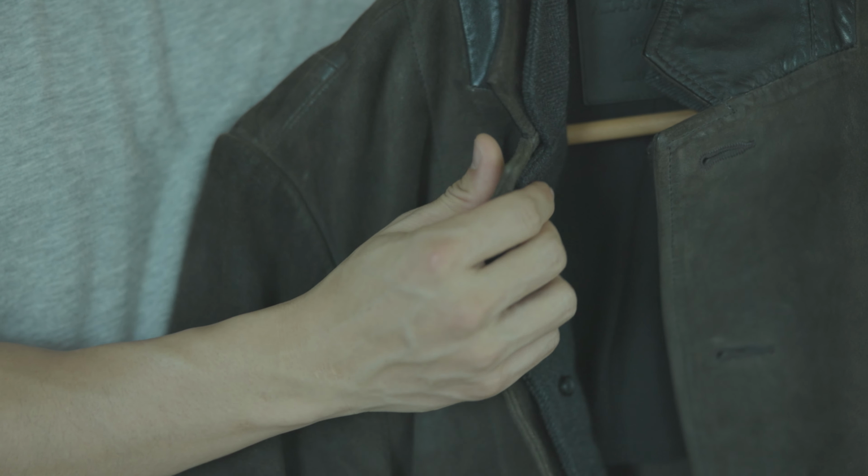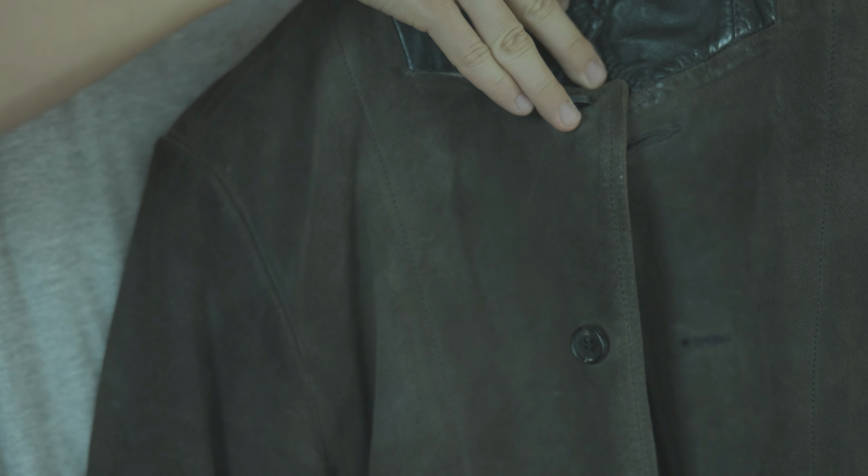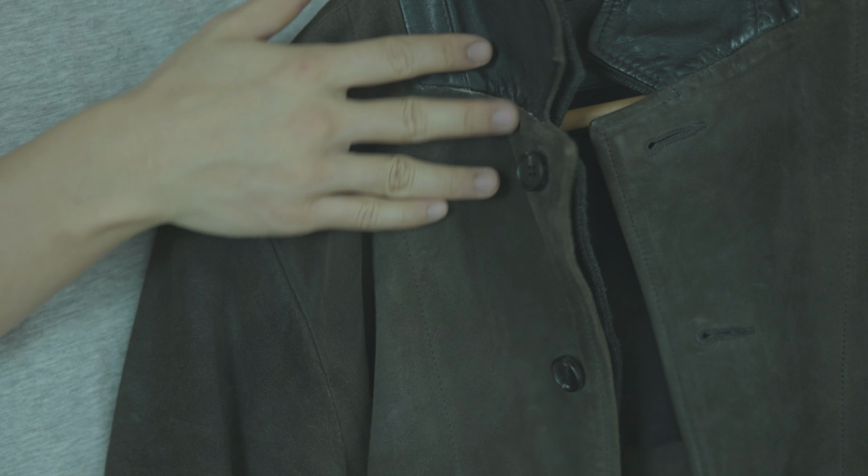I've also seen more maroon suedes, blue suedes. I think color-wise, you have a lot to choose from, and that versatility is awesome. So that way, I can have a jacket like this, and it looks nothing like some of my brown jackets, even though they're both made of suede.